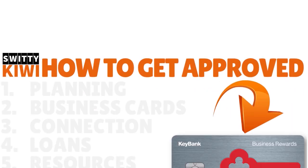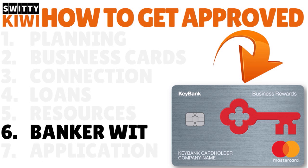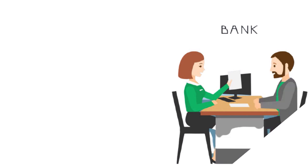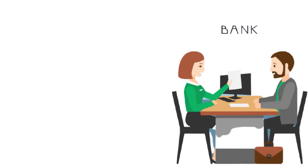And step number 6, one thing I really want you to do here is to contact a banker. It's very important, again, going back to what I said about establishing a relationship with KeyBank, to contact the banker, because one thing for sure, never apply for an EIN-only business credit card online, because again, you will be taken care of by an algorithm. And we all know that nobody loves algorithms, because algorithms don't think. No, they do, but you know what I mean.